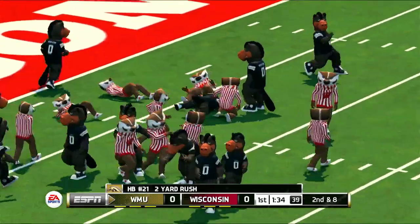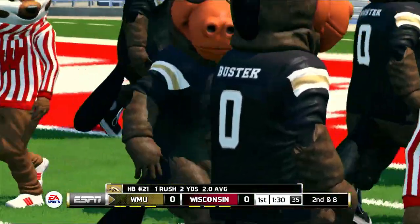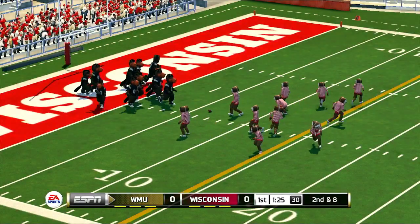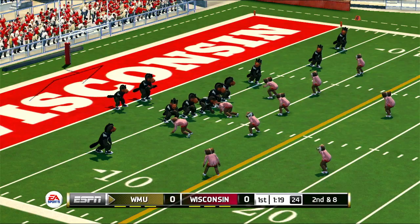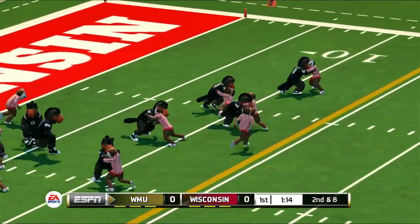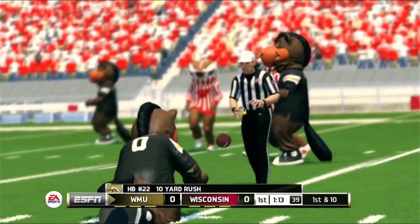And he's tackled around the 6-yard line. That's a gain of 2. That makes it second and 8. Second and 8. Ball on the 6-yard line. Down right around the 16-yard line.